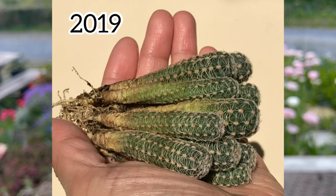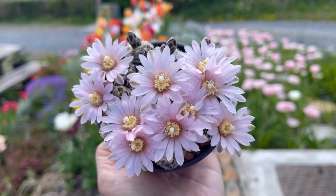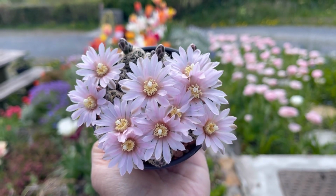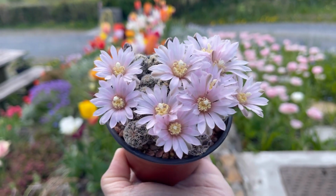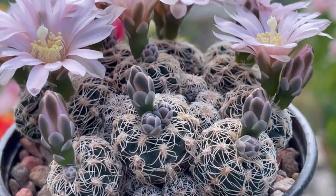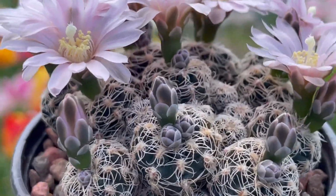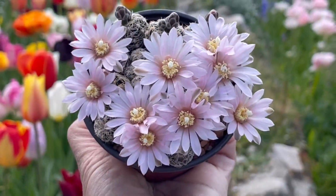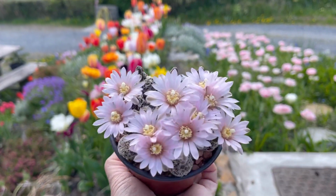So yeah, look at here, guys. Look at this one, guys. So how many flowers there are? 1, 2, 3, 4, 5, 6, 7, 8, 9, 10. Oh my god, there's 10 flowers. Oh my golly. And there's loads of flower buds as well, guys, as you can see. So many to bloom. So pretty. All right, next one.